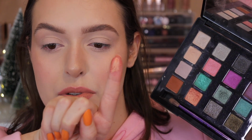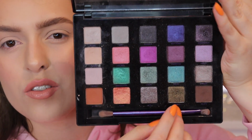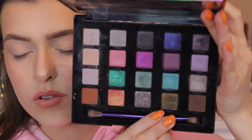It's stunning. It's absolutely stunning. What do I want to play around with the purples? I think I want to do a warm crease and then sort of contradict it with this beautiful silver and this cool toned brown. These two colours are stunning, and then we've got this golden shade.